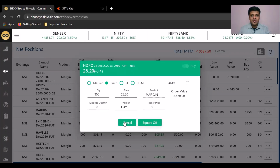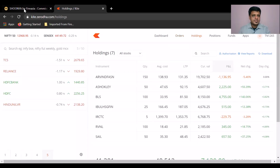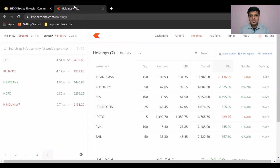So in terms of ordering and setting up orders, GTT, all of that, and especially the user interface, I would give that to Zerodha. They have the advantage. Okay. On to holdings, pretty much the same. I don't have much to say there. I keep most of my short-term holdings on Kite.